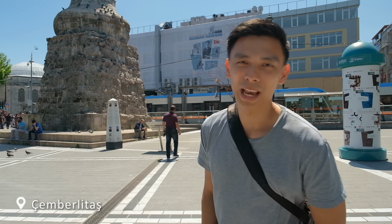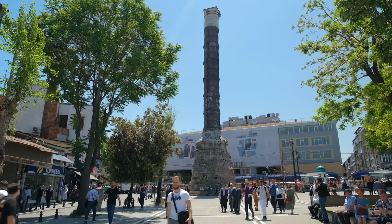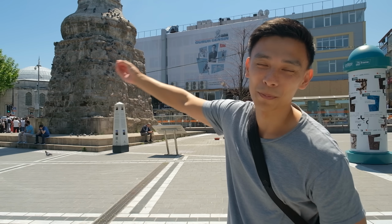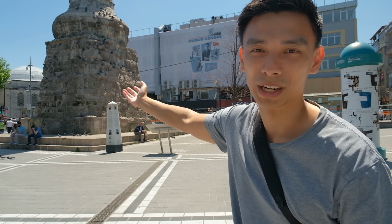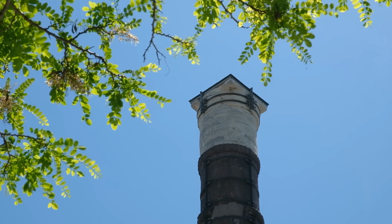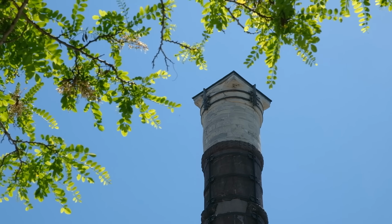We just hopped off at Çemberlitaş, and imagine being a local here in Istanbul and passing by this magnificent column right behind me and being like, yeah, that's just the normal column that I pass every day on the way to work. This used to be an important part of Roman history. This was the column of Constantine and it used to sit in the center of the Forum of Constantine. There used to be a statue of Constantine right at the top depicted as Apollo, one of the pagan gods. But over the years, multiple earthquakes have toppled it and now it's being held together by an iron cage. It's been there for over 1,000 years.